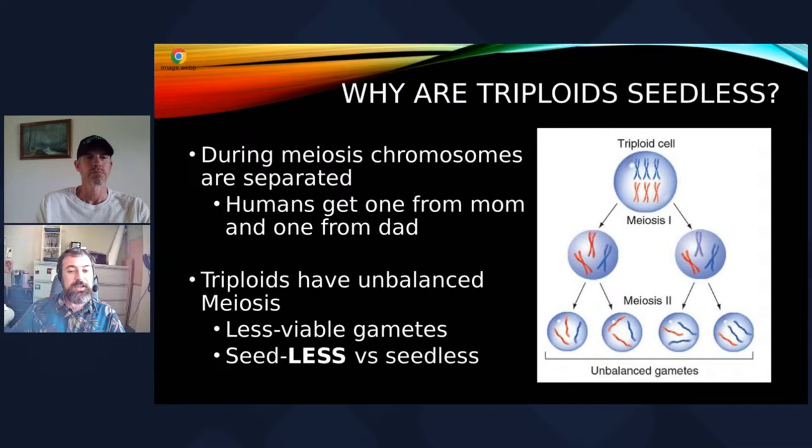In the case of a triploid, what happens is that they try to divide in half, but you can't divide three in half. So what you end up with is unbalanced gametes. You can't have 1.5 copies of each gene, so you end up with aneuploids, all sorts of weird pollen grains and eggs. In general, they're not viable, and this is what makes them seedless.